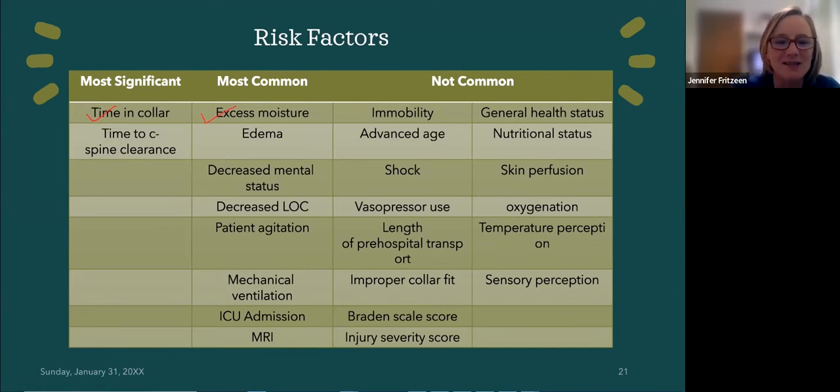Excess moisture because of sweating. He was a head injured patient. In the first few days he was here, there was a whole lot of swelling, both with face and neck. So he had edema. He had an ICP in place, and we were keeping him very sedated. So he had decreased LOC, decreased mental status. Around day 4, he also got agitated, and it was around the time he got agitated that we found the actual pressure.